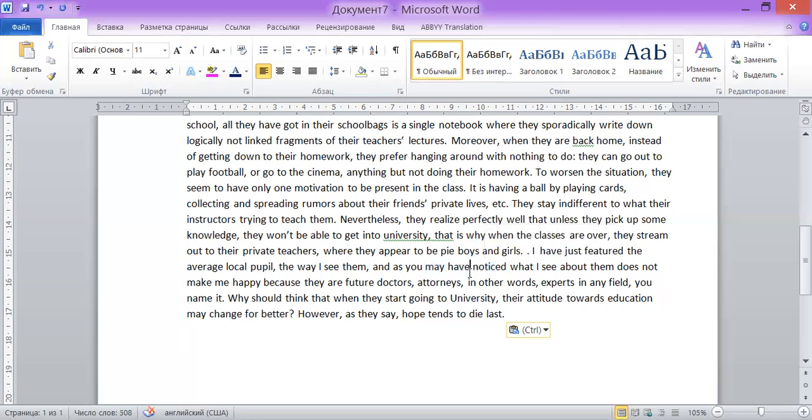It is a high-level grammar. So, for example, he may come tonight. Yeah, he still can come tonight. Yes, he might have come yesterday, but I'm not sure whether he came yesterday or not. In this case, we use the perfect infinitive when we refer to the past. Okay, it doesn't make me happy because their future, and so on. You name it. It's an idiomatic expression. That means any. You name it. Any field.